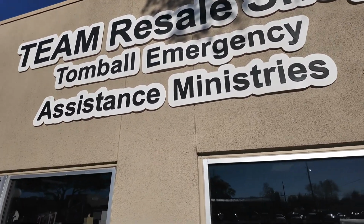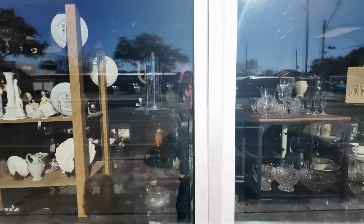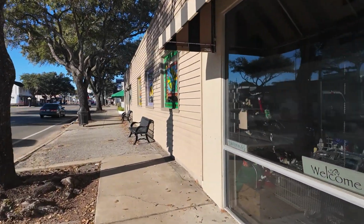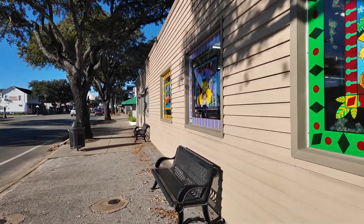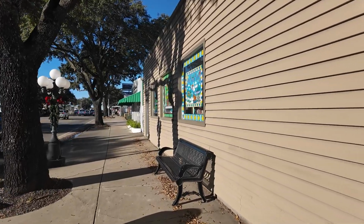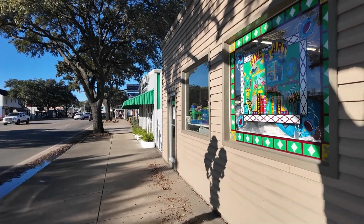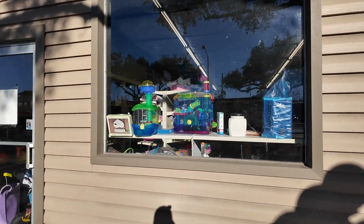Got a resale shop here, so you've got a lot of different goods being sold inside there. Lots of beautiful stuff. And yeah, one thing I gotta remember too is that because I'm using this wireless microphone, I can keep the camera even further away from me and the audio is gonna sound just the same because I have it strapped to pretty much where my buttons are on my collared shirt. So that's the nice thing about wearing these polo shirts, it gives you an easy way to hook up this microphone.